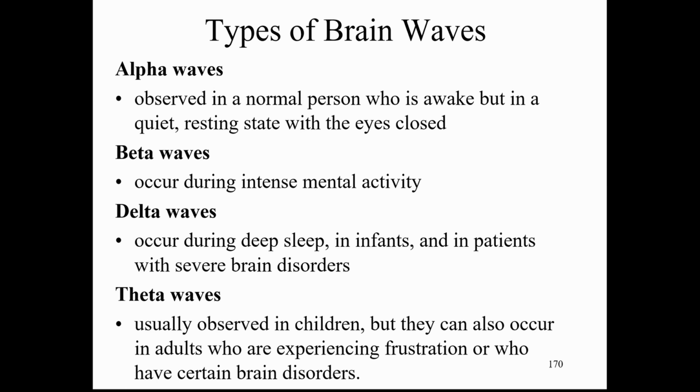We have your beta waves, which occur during intense mental activity. You have your delta waves, which occur in deep sleep in infants or patients with severe brain disorders. And last, we have our theta waves, which are usually observed in children, but they can also occur in adults who are experiencing frustration or who have certain brain conditions.